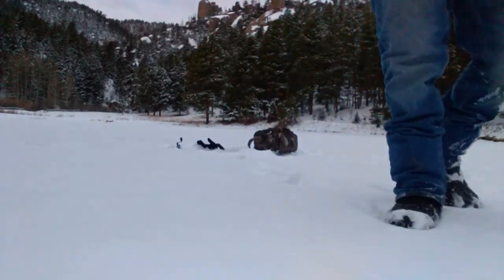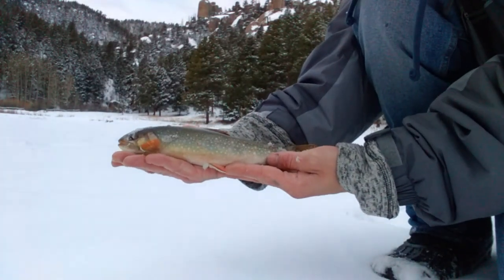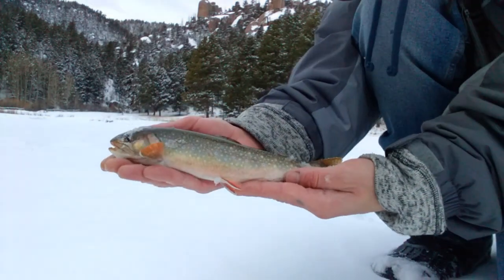But fish number 3, if I can get him to chill out. Hang on, slimy dude. Another nice little brookie. Not gonna get a shot of this one. I'm just gonna go ahead and get him back. Get back down there and see if we can get some more of them.